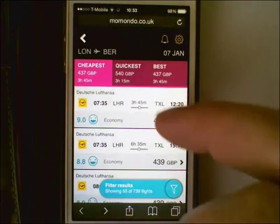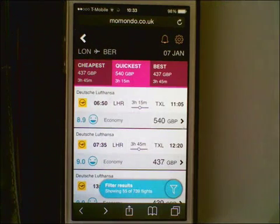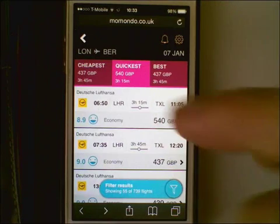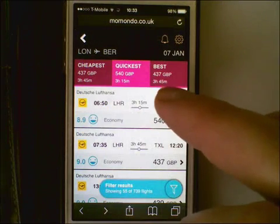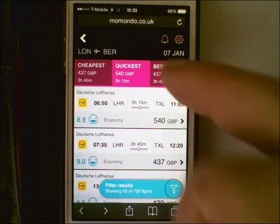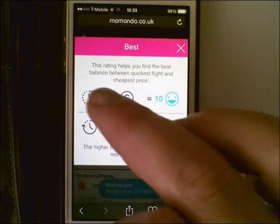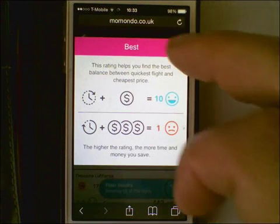So this is listed as the cheapest. So I'm going to go by quickest. I'm not sure what the best means. You've got cheapest 437, best 437. What's the actual difference in those then? This rating helps you find the best balance between quickest and cheapest price. Okay, so that's what that means.